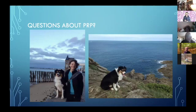So when you have a successful treatment, as in Russ's case, and the dog goes back to normal activity, is it damaging to the joint? Is it just stopping the pain, and then could the joint problems continue to be damaged? I'm not quite sure I understand that. No, it's a great question.